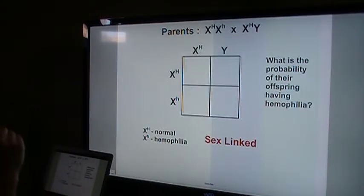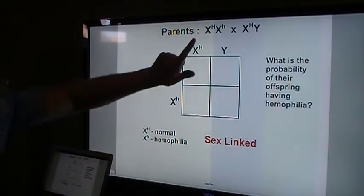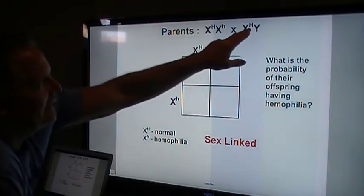Now, sex-linked. We read the activity, gifts from your parents. The Tsar Nicholas II, he didn't have hemophilia. His son, young Alexis, the heir to the throne, had hemophilia. Not good. You're probably not going to live back then in those days with hemophilia. The mom didn't have it, but she had the ability to pass it on. She was a carrier. So if I look at the mom, Alexandra, she had a big H, little h. The dad didn't have it.